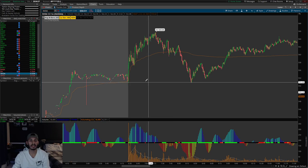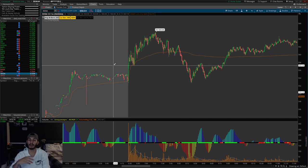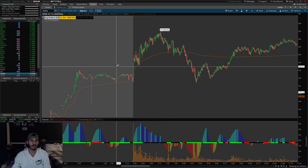Because if you're not looking to play the opening drive plays, you can take the pullbacks to the exponential moving average or even the VWAP. So those were my plays on Zoom, Nvidia, and Netflix. I hope you guys enjoyed the reviews that I did.